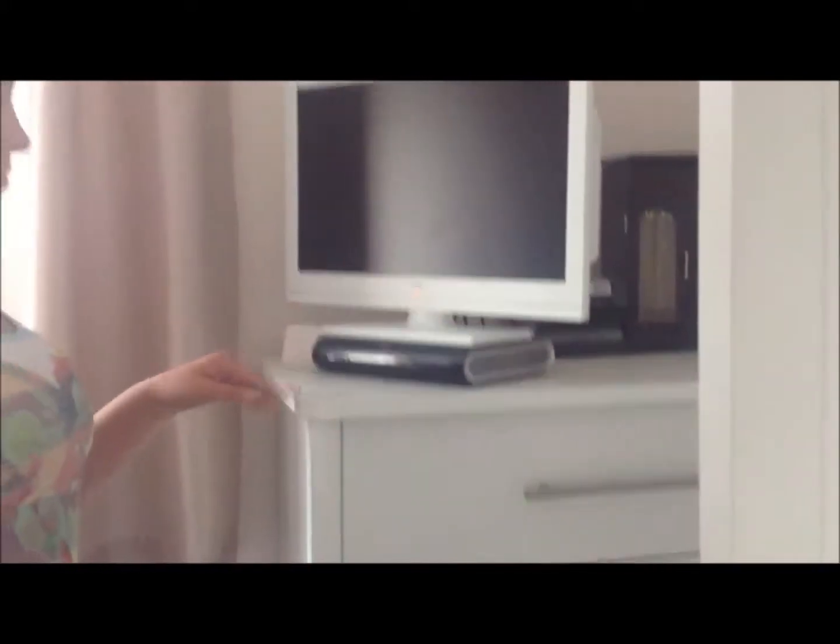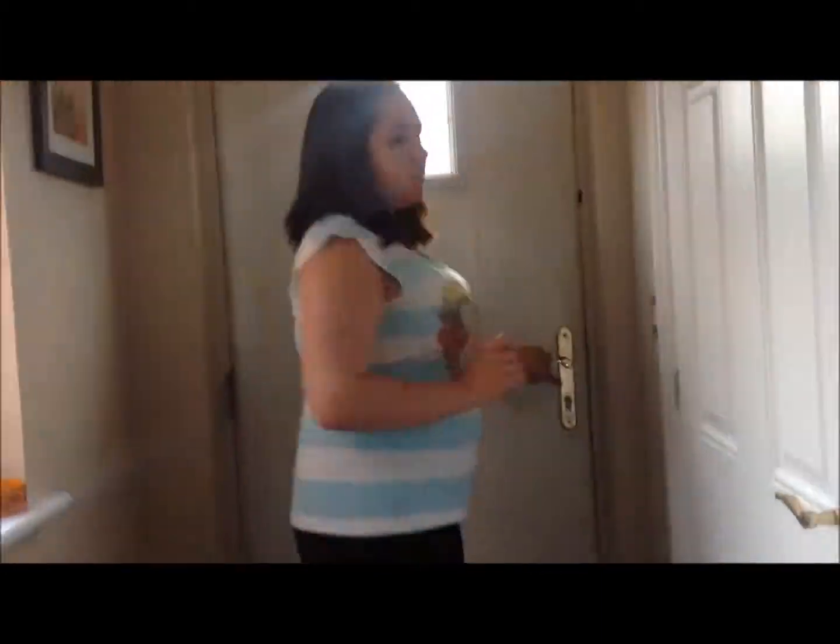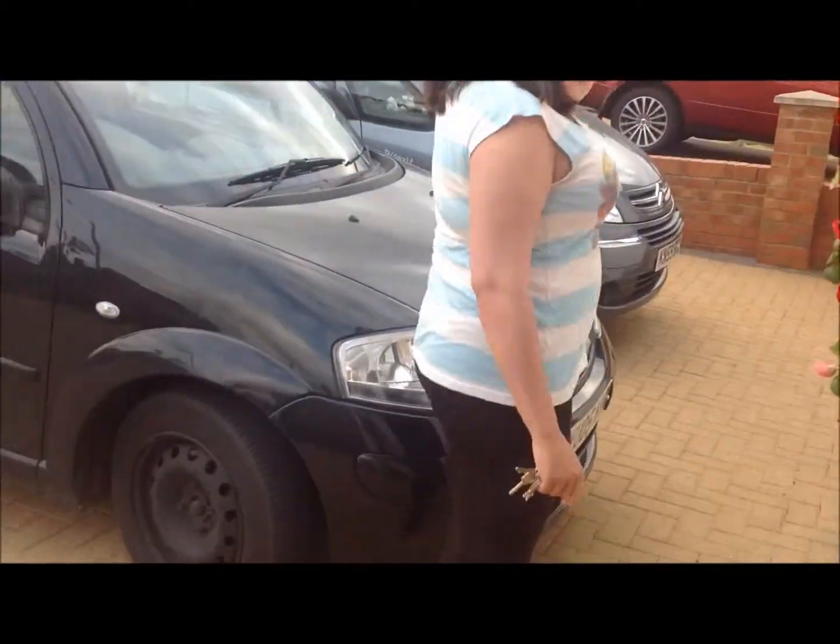Mum and Trevor's room. They have built-in wardrobes. Bed. Very long windows. TV. They have their own Sky as well. This is their ensuite. Power shower again. Walk-in shower. Sink. It's never been opened and I don't know why.